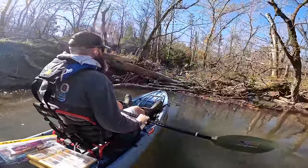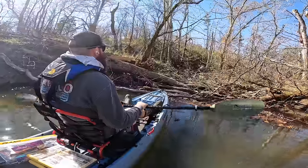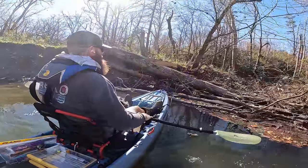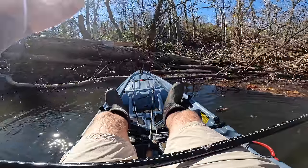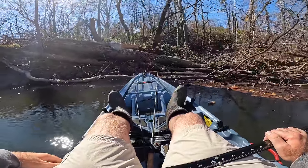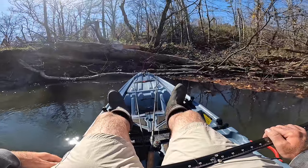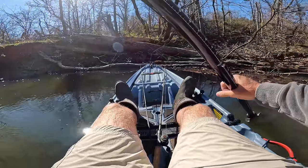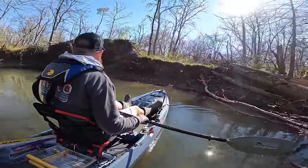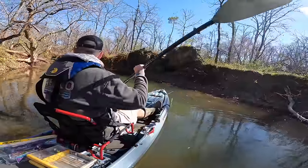All right, guys, well, here's obstacle number one, and we're not even 100 feet into this thing. That's a big one too. I mean, that's just a mess. Looks like two different trees have fallen over each other. So, yeah. I got to figure this one out. I'm not too sure. I guess I'll just have to get out right there. I guess go straight up.